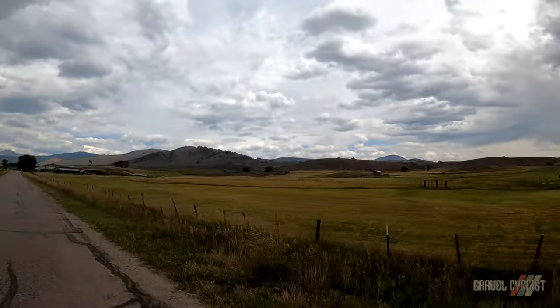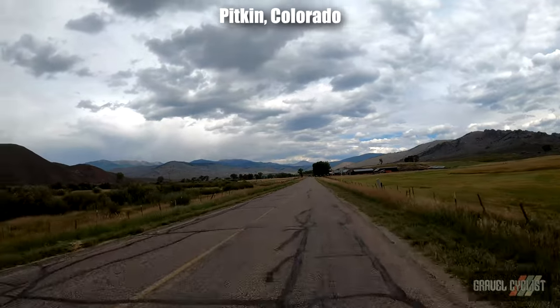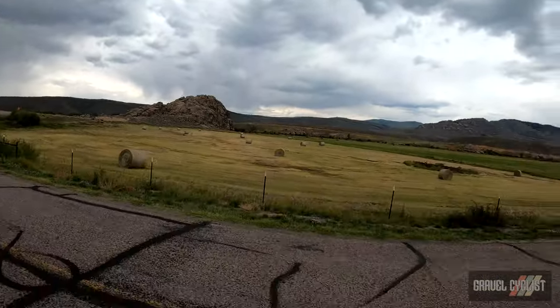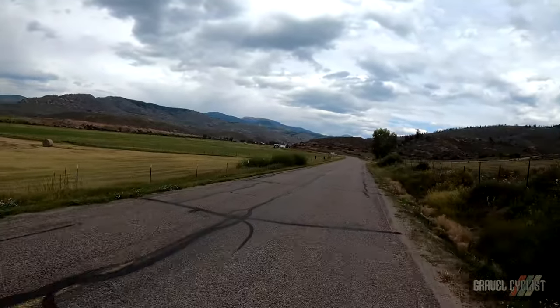Pavement for a little while, rolling into a town, I think it's Pitkin. If I have that wrong, I'll overlay a correction. Even though I'm riding pavement at this very moment, there isn't a bad view to be seen anywhere.